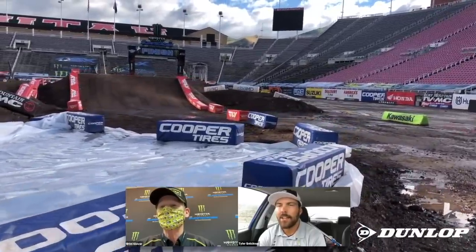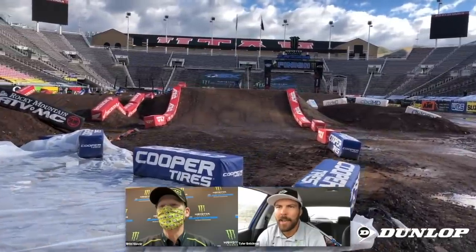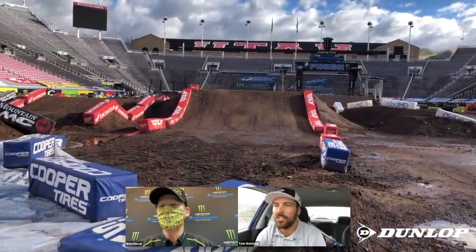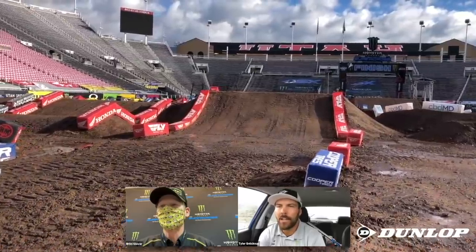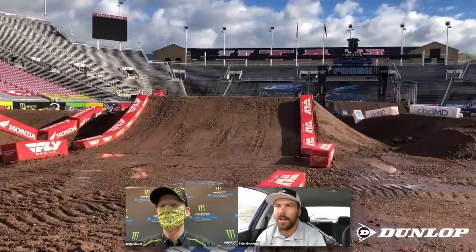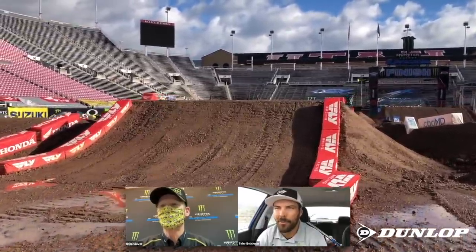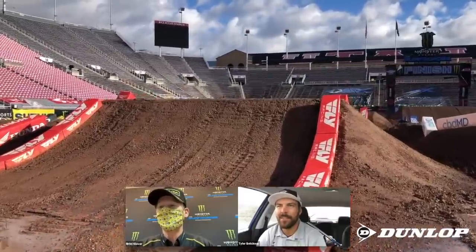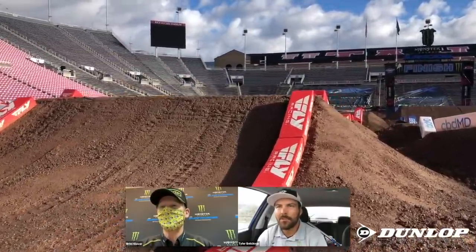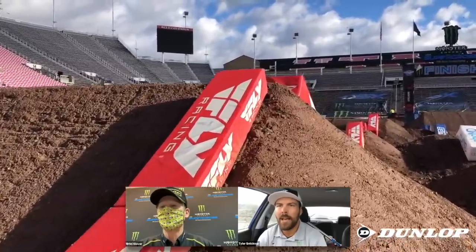Yeah, we've definitely seen a lot of aggressive passes in those flat corners. We've seen Kenny pass for the lead for Cooper. We've seen Jett Lawrence go for the takeout on Austin Forkner right before the finish line last week. The flat corners definitely open up the track, I think, with multiple lines and multiple passing opportunities.